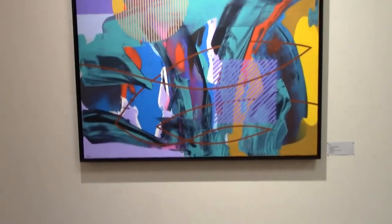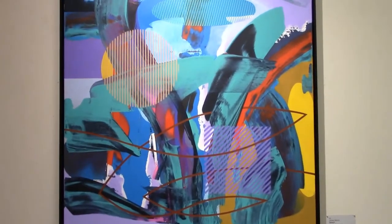This is a piece by James March called Splash, which is acrylic on canvas.